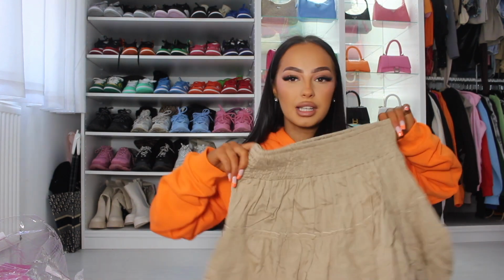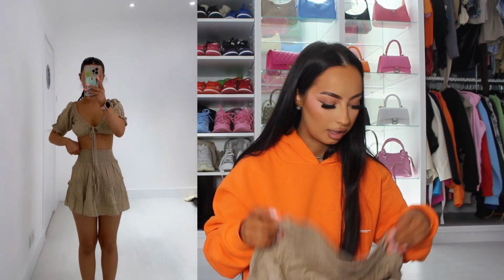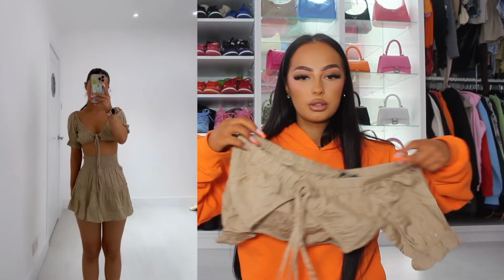Another summery set. This little skirt, it is a bit crinkled because it's been in the packet. It's got a thick stretchy waistband and it's a lovely like nudie beige colour. And then it comes as a cord. This isn't a size small, so I'm not sure if it's going to fit.